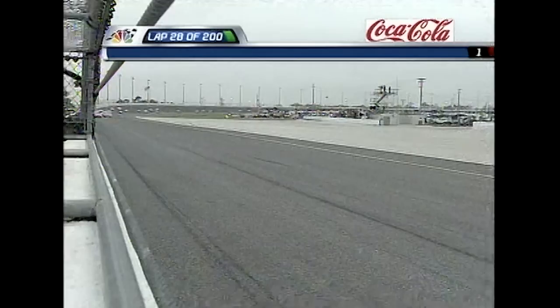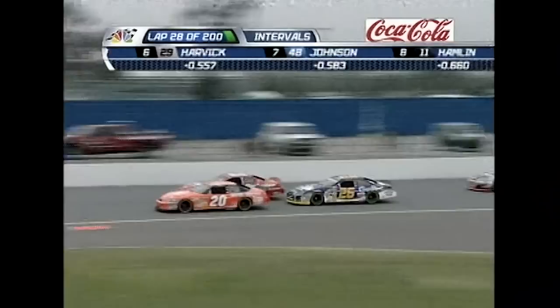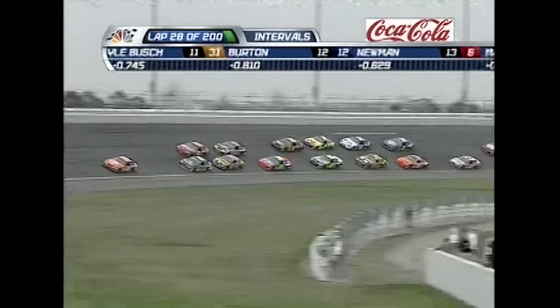Now they forced the 20 car, Tony Stewart, up high off the bottom, and he does not particularly like it up there. He is a bottom feeder, loves the bottom of the racetrack, and he goes for the lead. With Jamie McMurray pushing him. A lap and a half after he almost crashes, he has the lead.